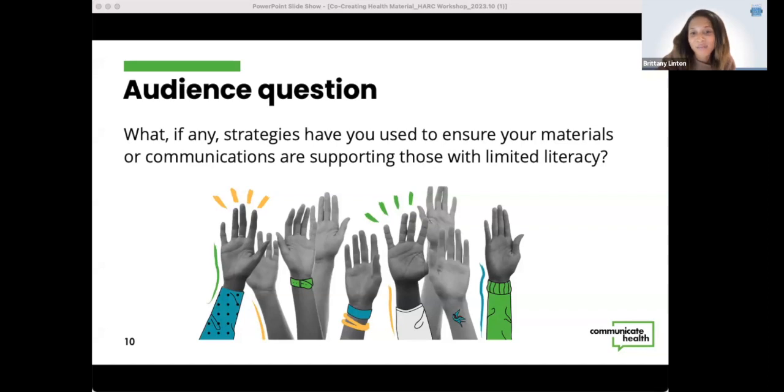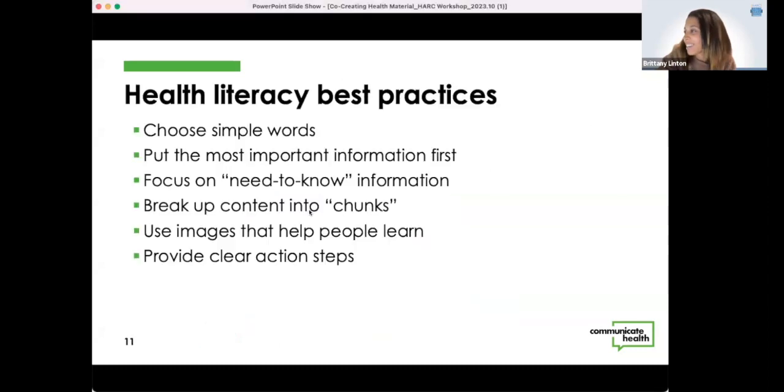So some of these you all already mentioned, but I'm going to share just a couple so we can all align. So these are some health literacy best practices that are good to keep in mind when creating health communication material. So I know a lot of you mentioned things around having simple words or eliminating the jargon. So it's super important to choose those simple words. So thinking about words people are likely to be familiar with, or maybe they're likely to hear in everyday conversation, or words that they're just likely to use themselves.